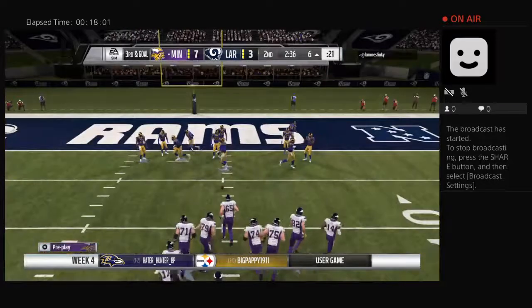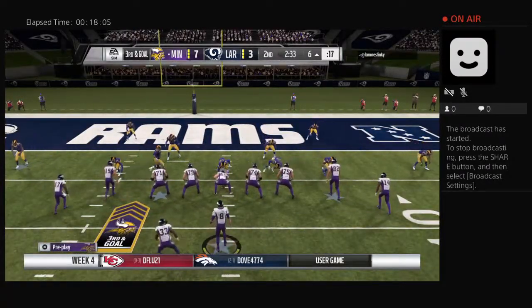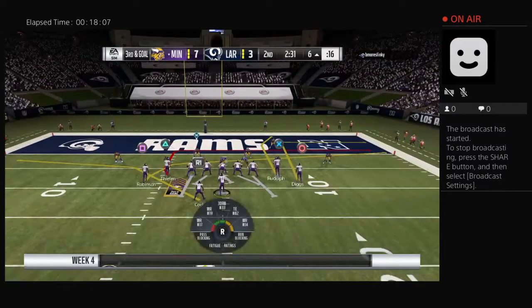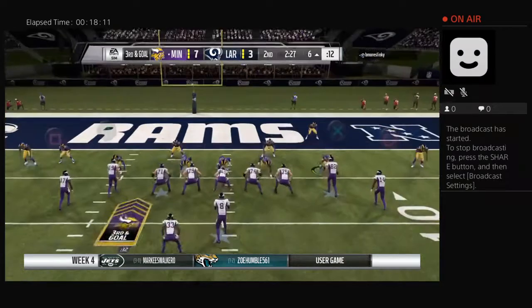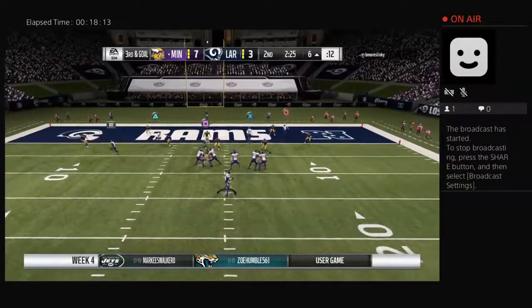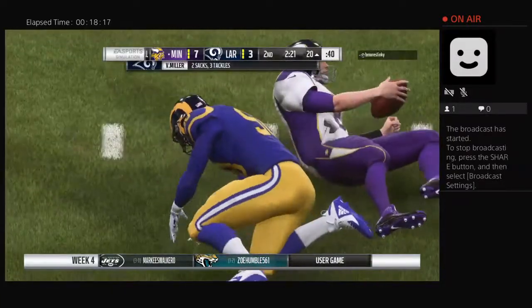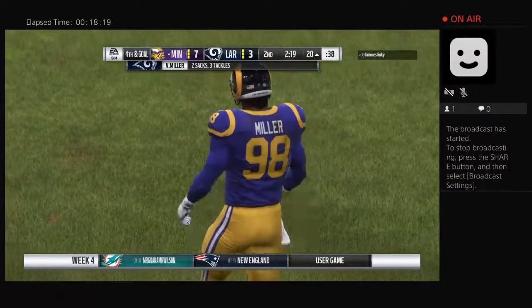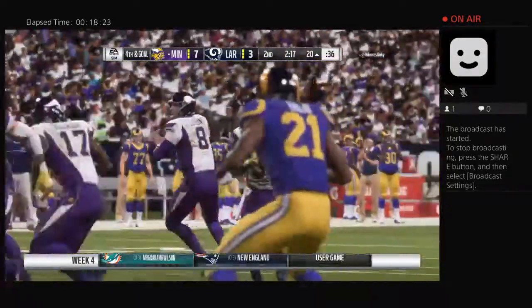The Rams fans in this old stadium on their feet. 3rd and goal. Third down, from the shotgun, it's Cousins. And a big loss here as he's taken down. Von Miller in there to get him for his 2nd sack of the night.